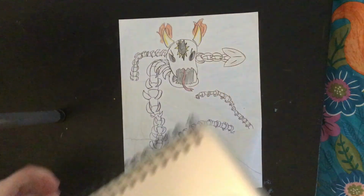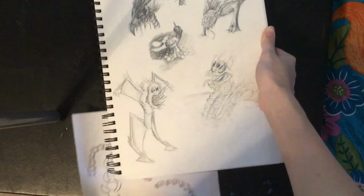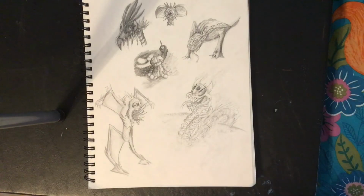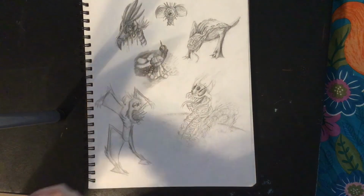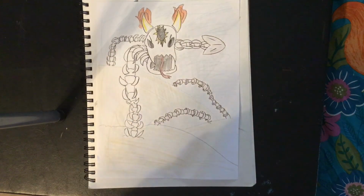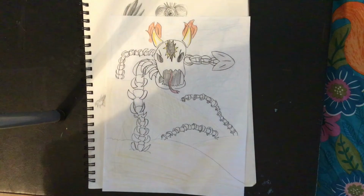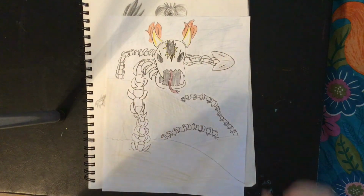Okay, found the sketchbook. It's this one. So yeah, we're going to make this into a digital piece. And not just a doodle in a sketchbook I made around a year ago. So, let's do this.